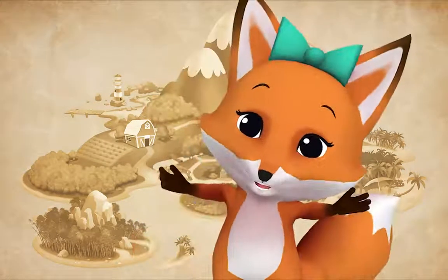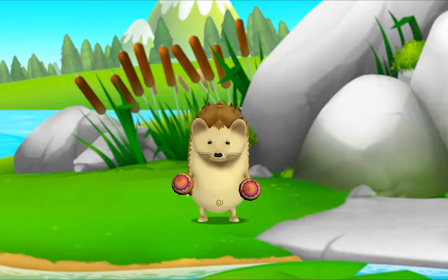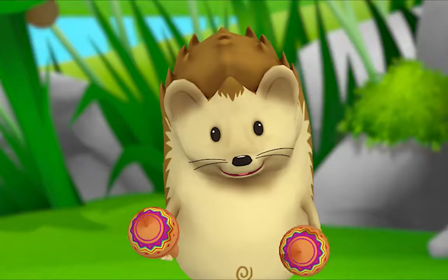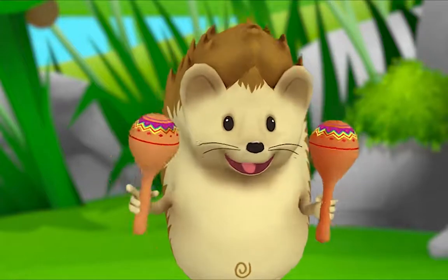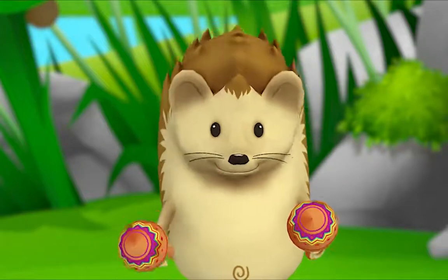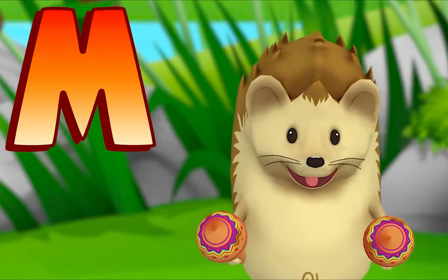Letter Safari! Let's find some beginning letter sounds. Oh, look! Hedgehog has maracas! Maracas! Do you hear that? Maracas begins with M.